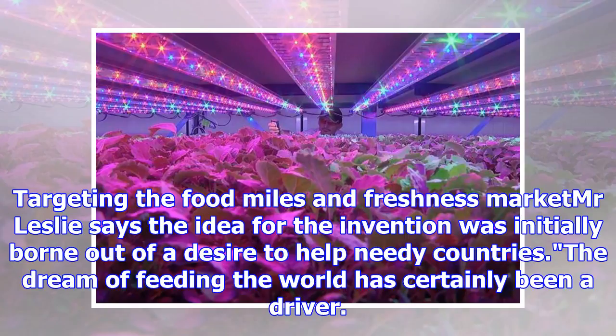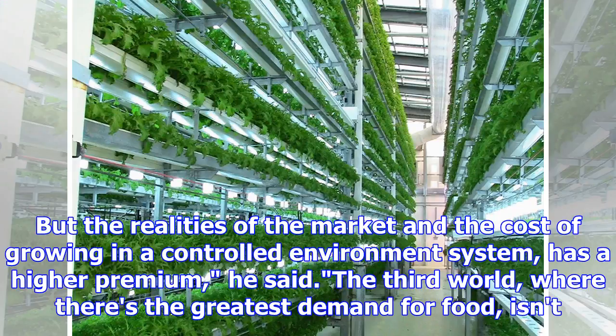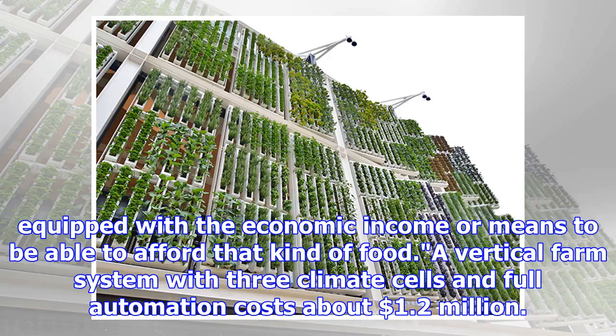Targeting the food miles and freshness market, Mr. Leslie says the idea for the invention was initially born out of a desire to help needy countries. "The dream of feeding the world has certainly been a driver, but the realities of the market and the cost of growing in a controlled environment system has a higher premium," he said. "The third world, where there's the greatest demand for food, isn't equipped with the economic income or means to be able to afford that kind of food."